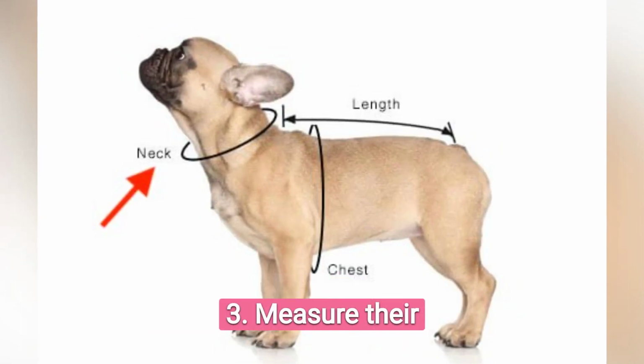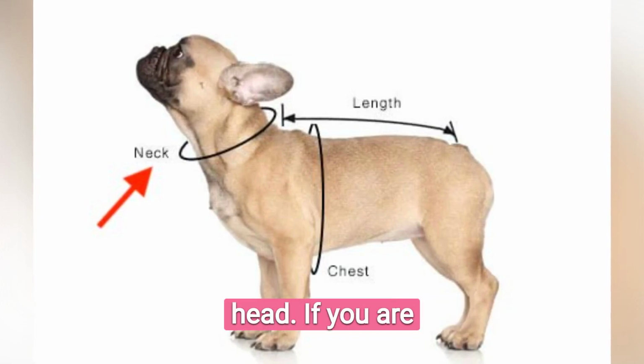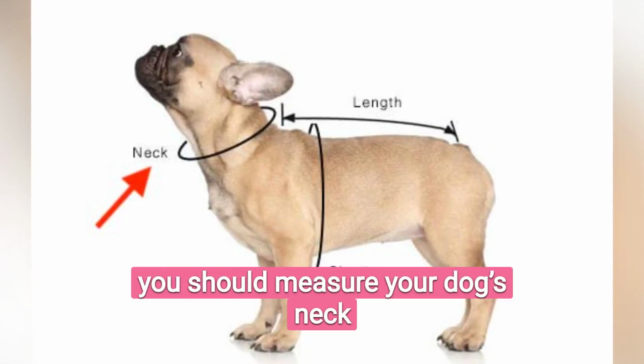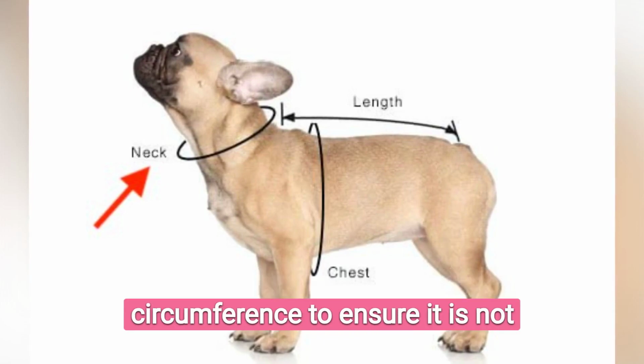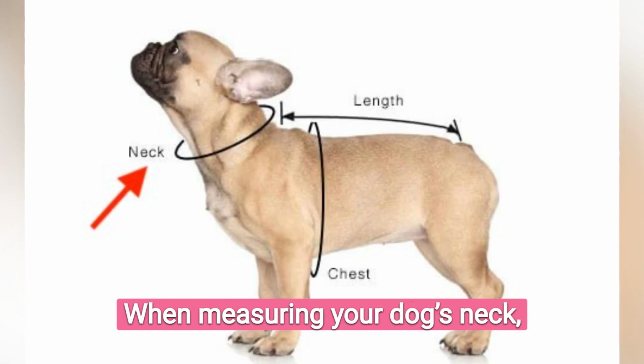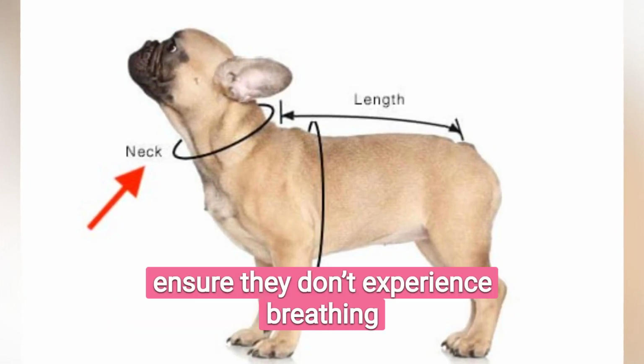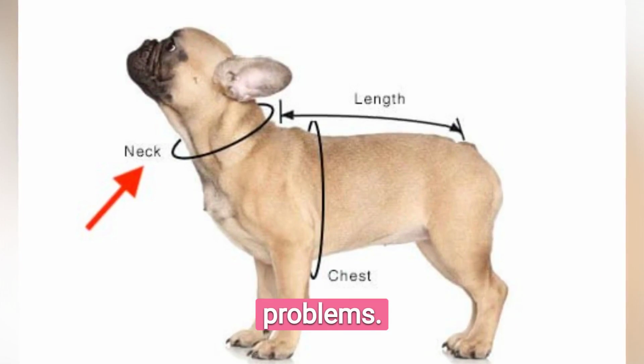3. Measure their neck. Some harnesses go over the dog's head. If you are considering getting such a harness, you should measure your dog's neck circumference to ensure it is not too tight and fits comfortably around their neck. When measuring your dog's neck, add a few extra inches to give your dog enough breathing space to ensure they don't experience breathing problems.